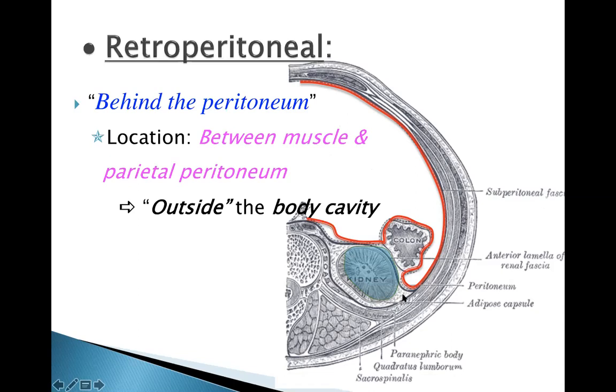It functions to kind of cushion, protect, and hold the kidney against the dorsal body wall, along with this wallpaper that's going to go right over them. So that's true for not just the kidney, but also the ureter and the bladder. So the entire urinary system is considered retroperitoneal, technically outside the body cavity.